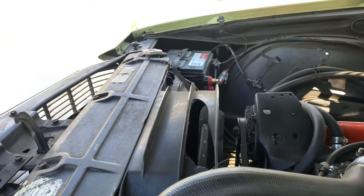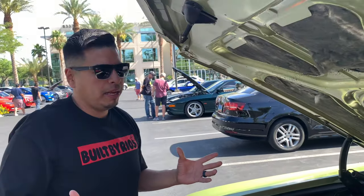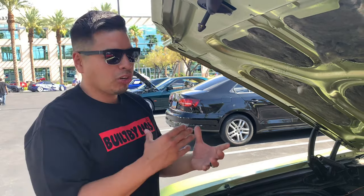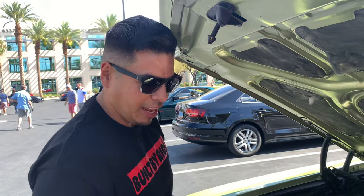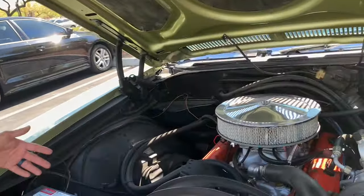Something seized? That's why the fan... No, I don't know. You know what? It's a 50-year-old car, and it looks like the original fan. I just think over time with the vibration and stuff like that, there must have been a crack in it or something, and it just literally sheared off. 50 years old, and man, it went right through. But other than that, like I said, it even still has the original exhaust manifold.